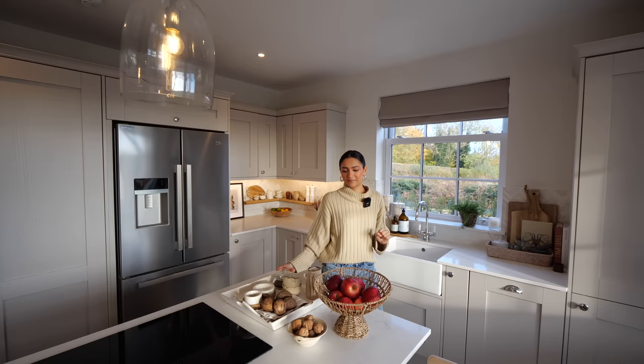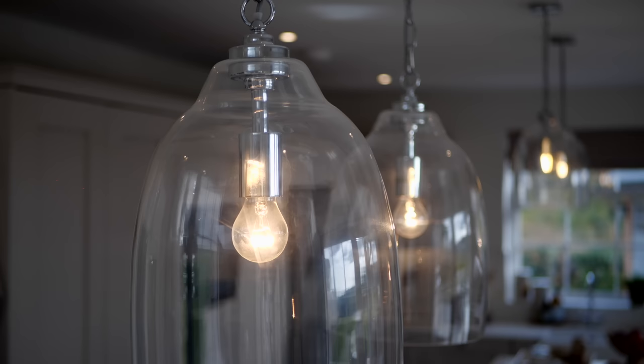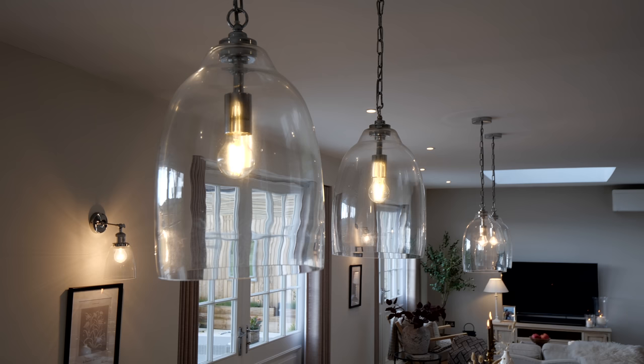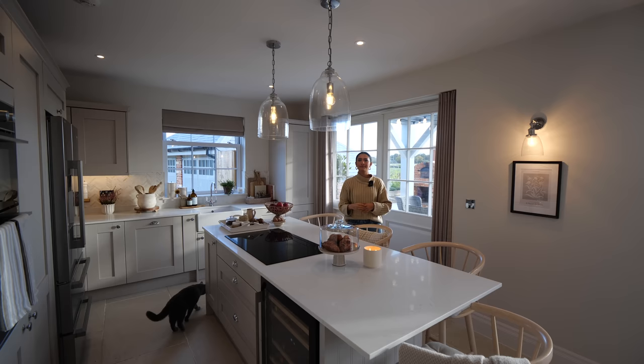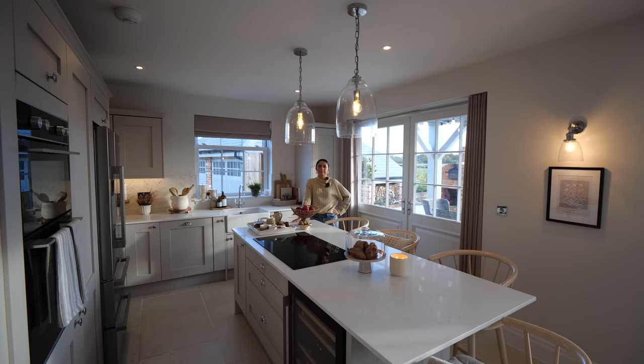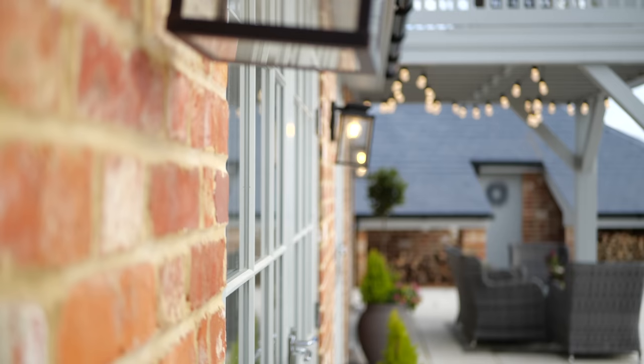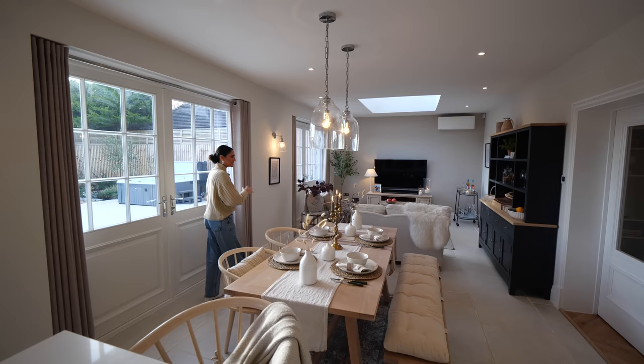We've got these really nice breakfast stools, different to the ones you usually see, I think. Once again, keeping that wood theme. And then these pendant lights that kind of flow throughout the kitchen and this space. Very linear throughout here. I like the traditional design of the kitchen as well. Yeah, really suits the house. I think the utility and the kitchen as well are all supplied by Terence Ball Kitchens. Oh, nice. So there's three different access points throughout the three different zones of this space, I'll say.